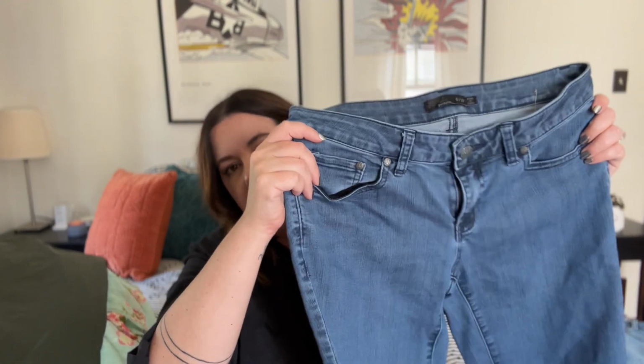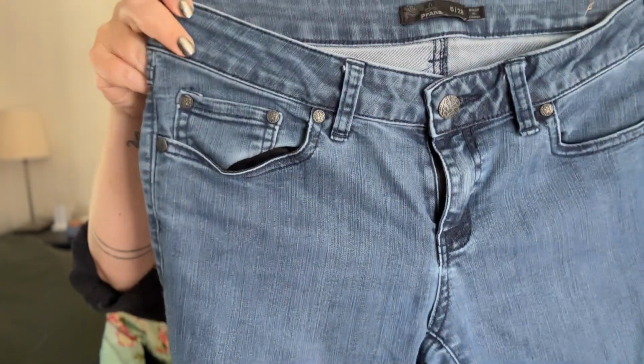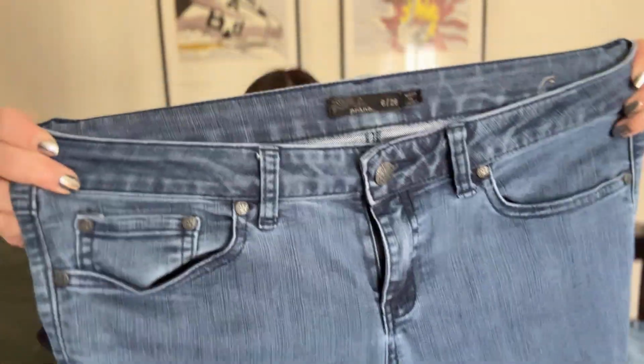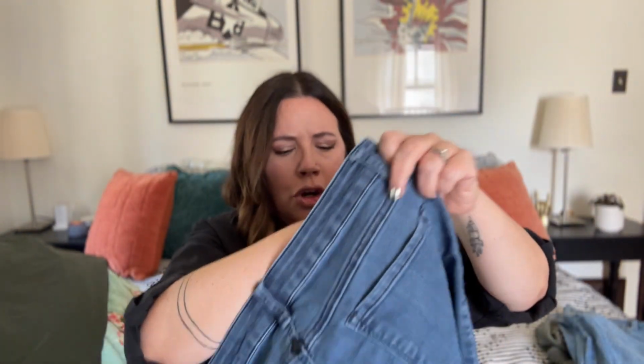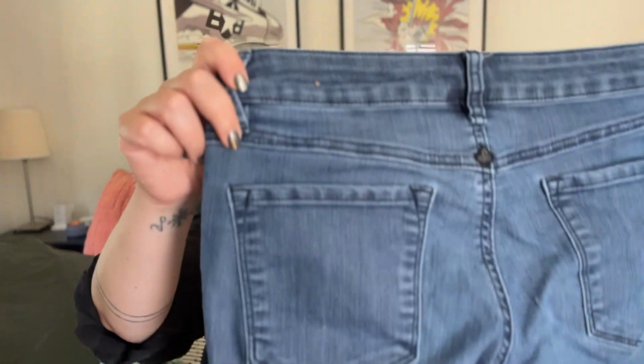Next up, we got another pair of jeans here. This is another pair of Prana. These are a more traditional jean color. This is a size 6 or a waist size 28. Again, all that great stretch that you come to expect in Prana. Really good condition. A good mid-wash. A great find for the bins. Maybe 20, 25 bucks on these all day.